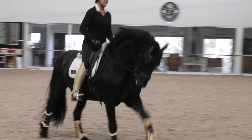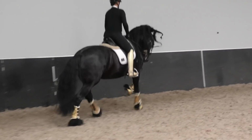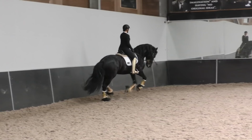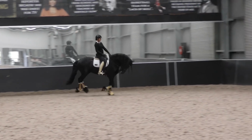His frame will come up to the level of strength that he has in the hind leg. It's not like I'm forcing his head down. Good boy. Just ride the counter canter.